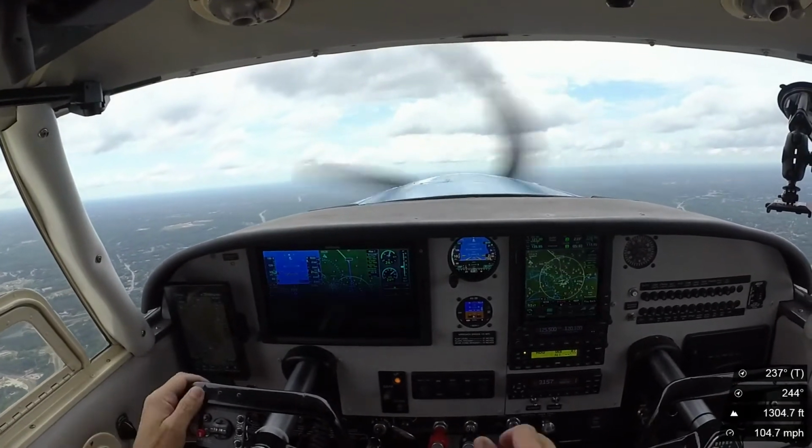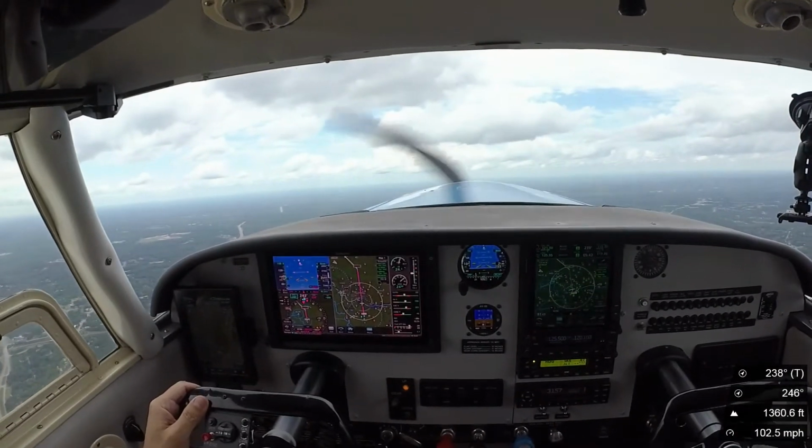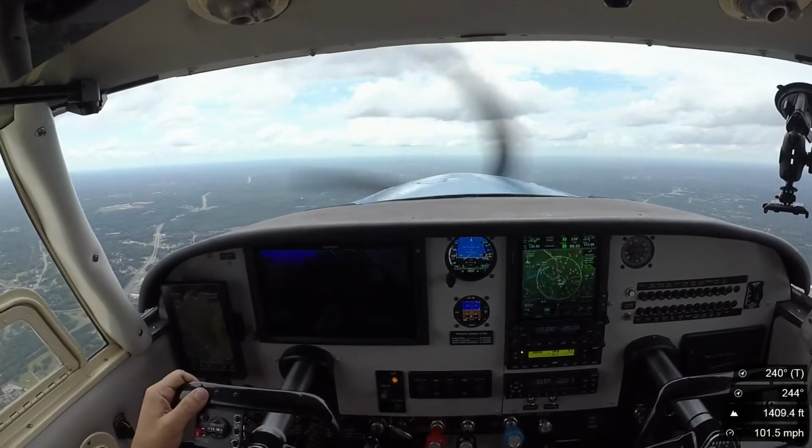Let's go ahead and cancel for 292 Hotel. We're clear of clouds. Very good. 292 Hotel, again, no traffic between you and Pine Mountain. Radar service terminates, squawk VFR, frequency change approved. See you, bud. Squawk VFR, swap.